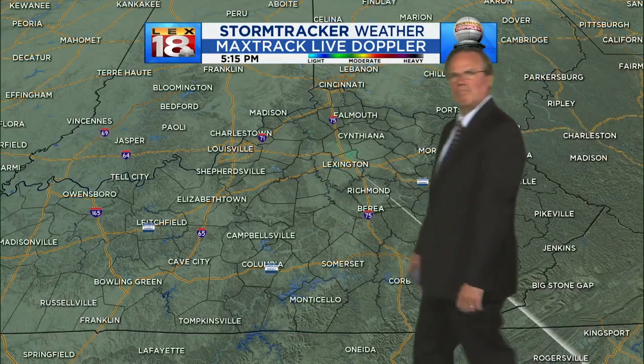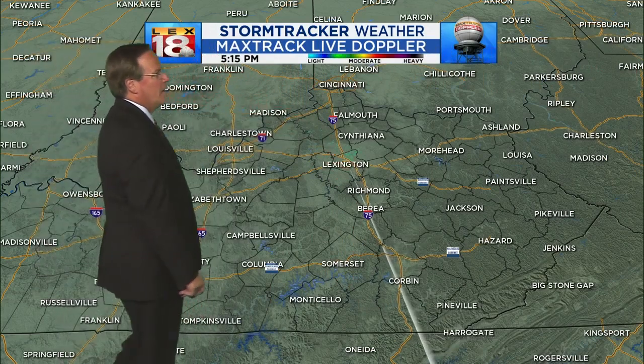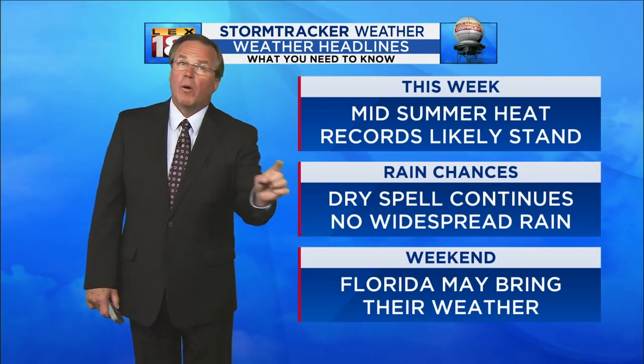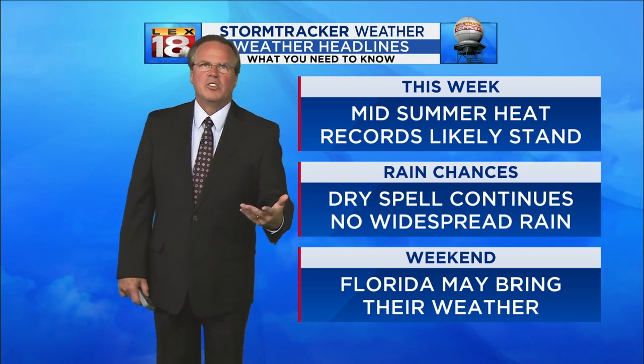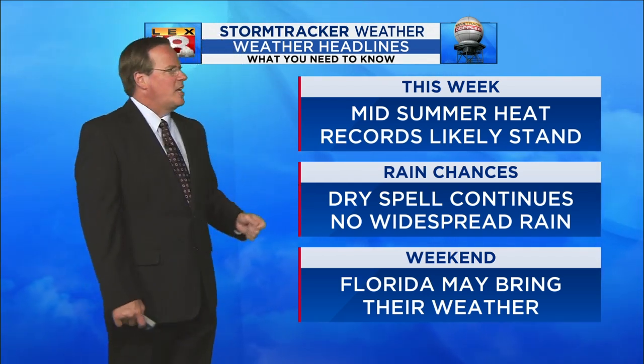MaxTrack Live Doppler. Nothing going on. Nice and quiet. So what we're looking ahead: midsummer heat. Although our records likely stand, it gives you an idea of just how hard it is to break a record. So we're going to be awfully hot this week. I think all the records should stay safe.